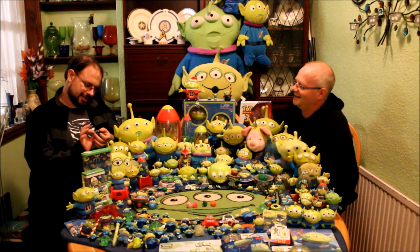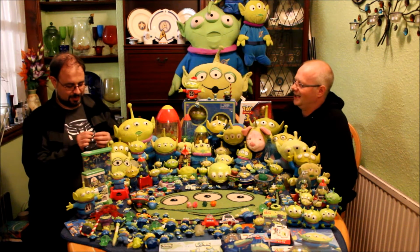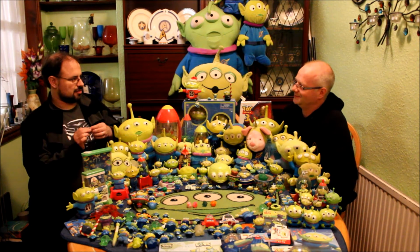Just has China stamped on it. Yep. It has Disney China. It has a sticky thing on the floor. Yeah, that's a little bit of blue tack to make sure he doesn't move, because I do not want to break him. He's breakable. Yes, that's sort of like bisque or something, isn't it?